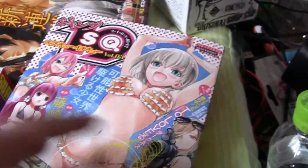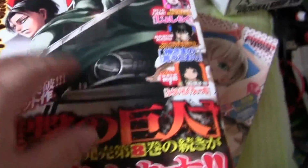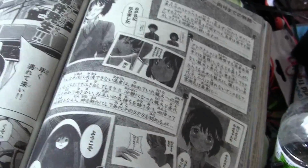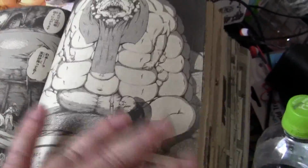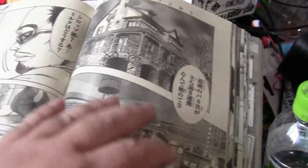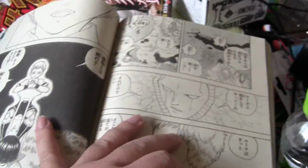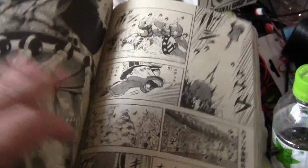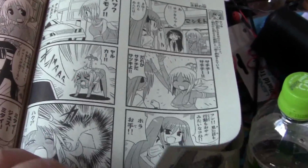What people will normally do is, for example, let's say they like the Titan manga. They'll either read it and be happy with that, or else they'll buy the trade volumes as those come out. And as you can see, the art styles vary a lot. Sometimes you can get something really interesting, other times it's really comical.